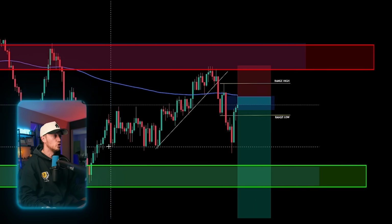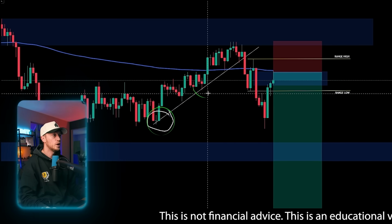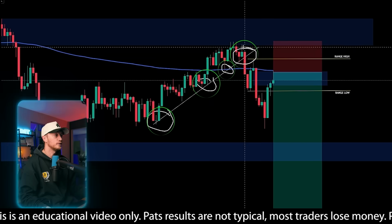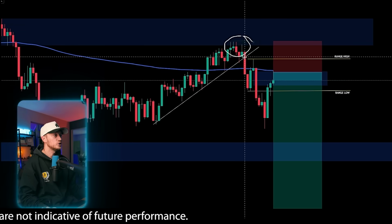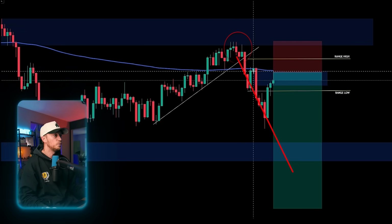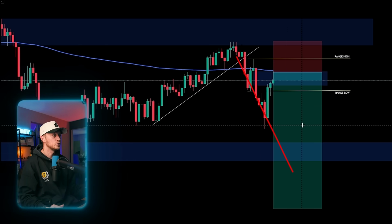So let's zoom in a little bit further here, see just how beautiful this trade actually was. You can see 1, 2, 3, 4 touches, and then the break here on the trend line. That's telling us that price could be moving down. We also just tapped into resistance and got a bit of a price movement down. We also appear to be respecting our moving average at this level right here, got a decent reaction. So that's something I was looking at too.